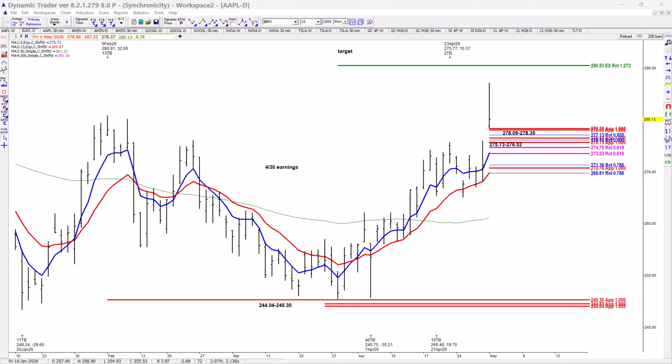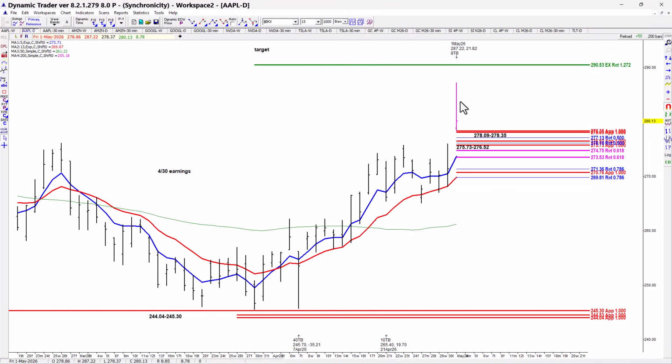All right, let's look at the other charts as far as Apple is concerned. So we had earnings, and we don't include overnight data on the stocks because it really messes up the intraday stuff, and it's just a mess to look at. So now that we have data again, we do have new support. 278.09 to 278.35, 275.73 to 276.52. Now, if you wanted to include that 50%, you can.